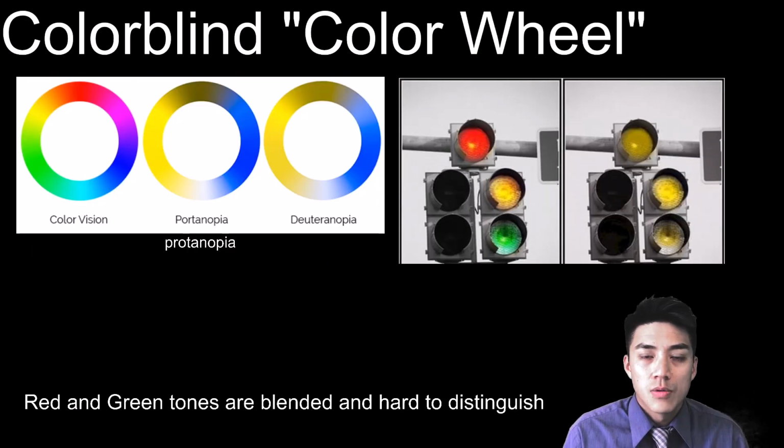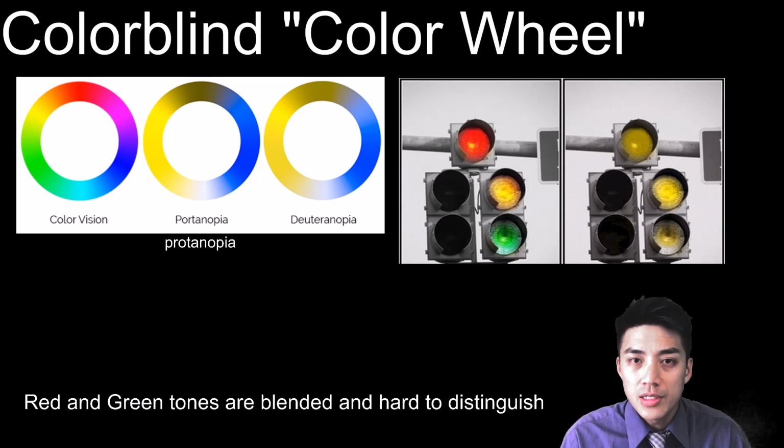Someone with normal color vision can perceive the whole entire spectrum of the color wheel, whereas anyone who's colorblind finds it hard to distinguish red and green. Those 2 tones get blended together.